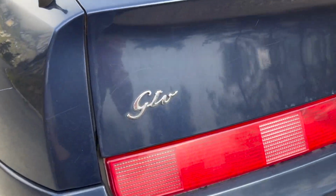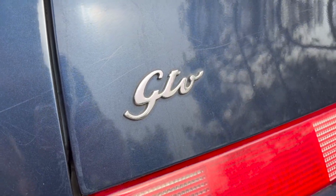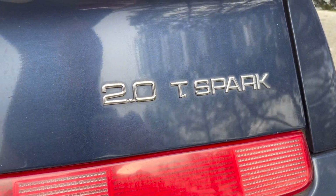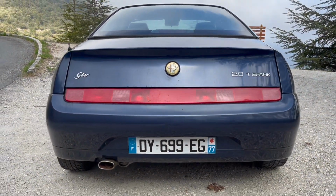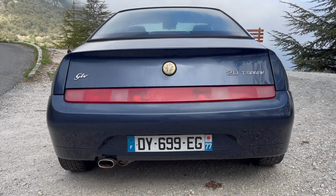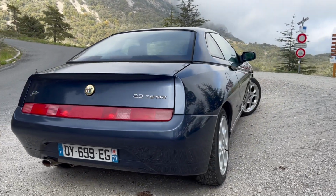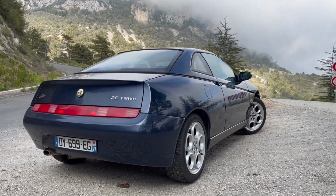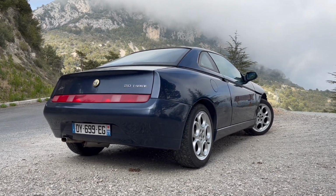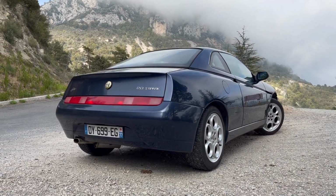So here you have the GTV logo with this interesting font, quite unusual, and the 2-liter twin spark. From the back you can also see the chrome exhaust pipe, just one on the left. Beautiful point of view on the rear of the GTV. Here you can really see the line that I told you about.